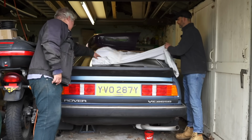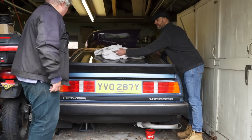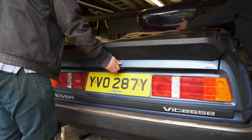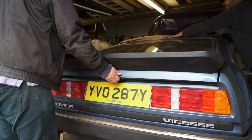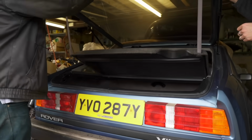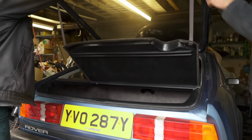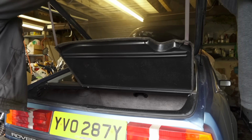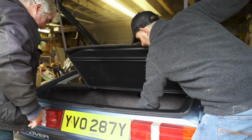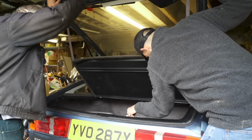The back of the... You covered it up. Really? Dread to think what's in here. Old Scorpio rear bumper. Yeah, it is a Scorpio bumper. Oh, do you know what? It's really clean inside. Struts are not too clever, are they? Struts are dead. We'll have a look at it when it's out in the open.